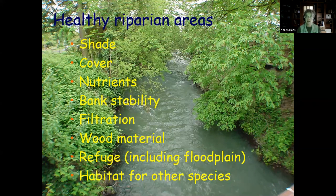The vegetation on the ground, the grasses, the shrubs, the flowers, and also the leaf litter and detritus, if you will, that drops from the trees. That's going to provide a filtration that prevents runoff from coming into the stream. You're going to have the woody materials, the branches and the trees that fall into the river, and it's going to provide refuge from high creek flows when fish need to escape that fast water. And it's also providing a lot of habitat for things other than aquatic species, for amphibians and reptiles and mammals that live in these riparian areas.